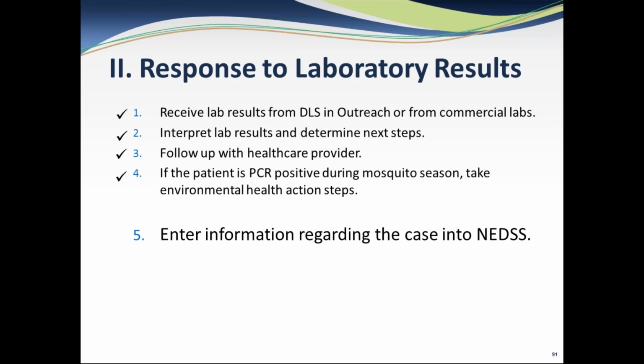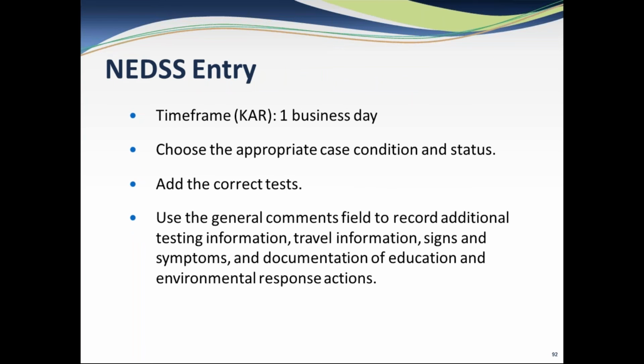So, enter the information regarding the case into NEDS. Okay, this information should be entered within one business day. Based on the regulation, choose the appropriate case condition and status, add the correct tests, and then use the general comments field to record additional testing information, travel information, signs and symptoms, and documentation of education and environmental response. There are some tests that are not available in the test menu in NEDS, and if you look at the algorithm for testing, you'll see that having a negative result is important, and if we can't capture that in the regular testing menu, we want to make sure to capture that in the general comments field.